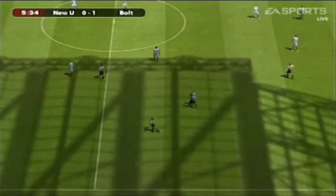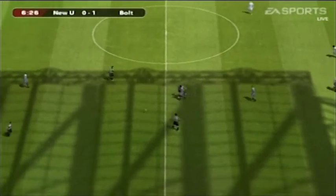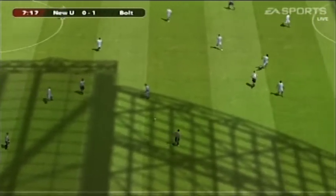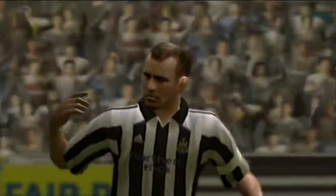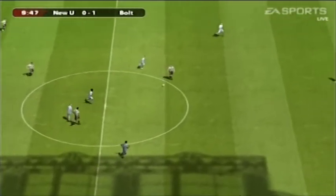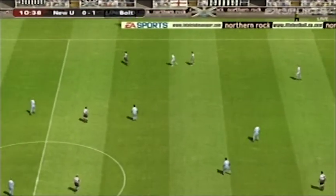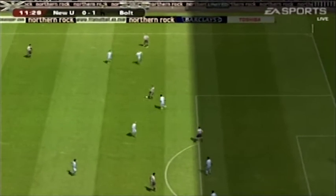And now Dyer. Carr. Oh, what a lovely bit of skill. Akocha. Oh, yes, he's got hold of that well. Here's Dyer. And he's through here on goal, holding off the last defender. And a nice goal kick from the keeper. Now then. Shearer. Passing well together here. And now Dyer. Terrific. Dyer. Shearer.